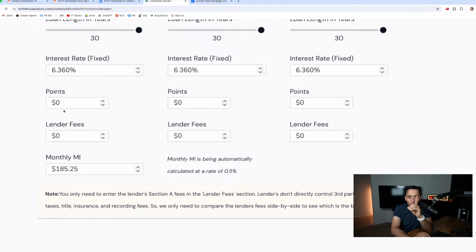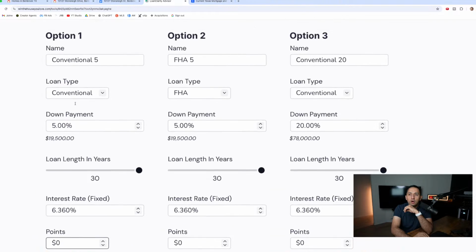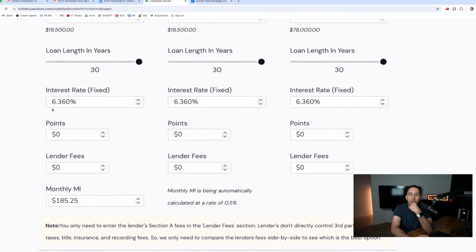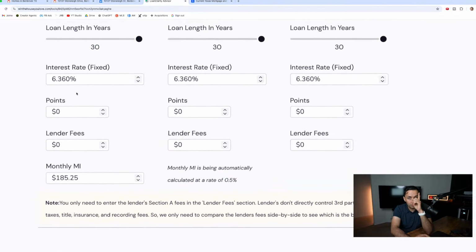So if you buy 1 point, here's where I got to make this distinction. For you to buy 1 point, it's going to cost you 1% of the loan amount. So if you borrowed, let's say $375,000, then you're going to pay about $3,750 for that point. So you're buying 1 point. Now, because you buy 1 point does not mean that you reduce your interest rate by 1 percentage point. That is not the case.